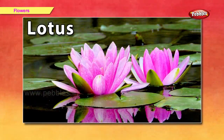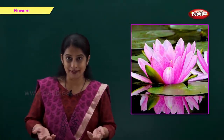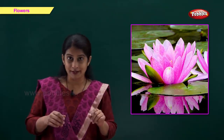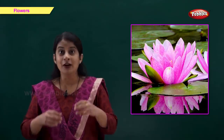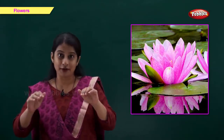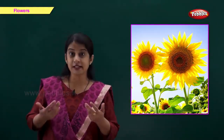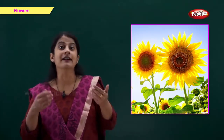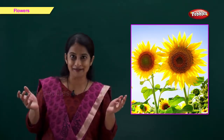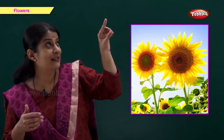Lotus. L for lotus. You know, friends, lotus is the national flower of India. Lotus grows and floats on water. Sunflower. S for sunflower. A sunflower is yellow in color. And you know, friends, its face always points towards the sun.